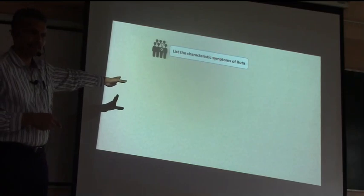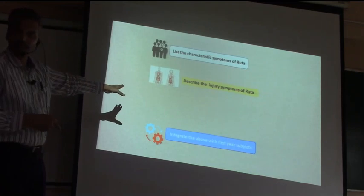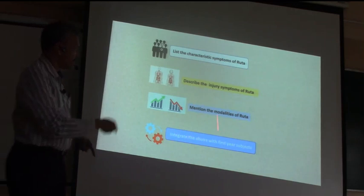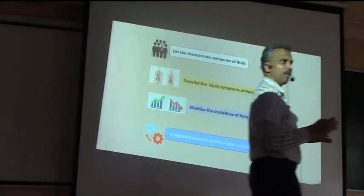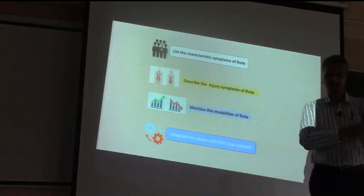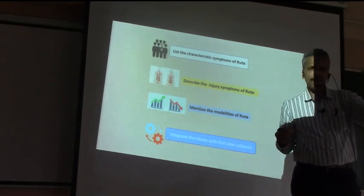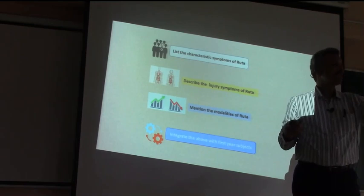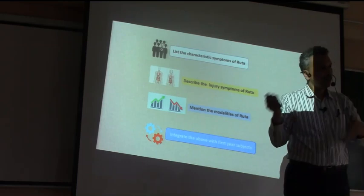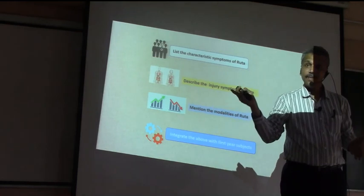The characteristic symptoms will be told. Describe the injuries of Ruta, very important. And we'll be discussing the modalities, and we are integrating the above with the subjects of first year. When I say subjects of first year, mainly pharmacy. What is it that we are integrating with the knowledge of pharmacy? The introductory part, especially the source, the part used, the preparation, habitat, all those things will come under integrating with knowledge of pharmacy.